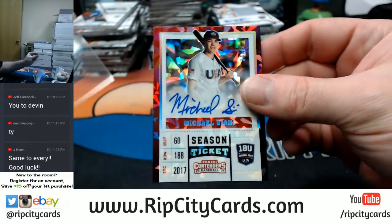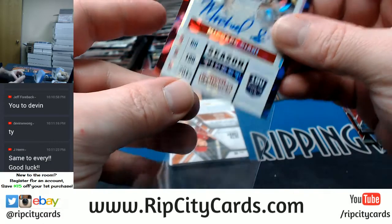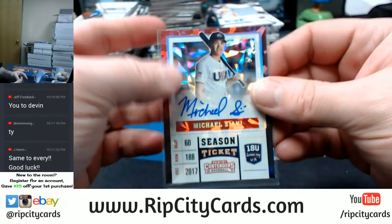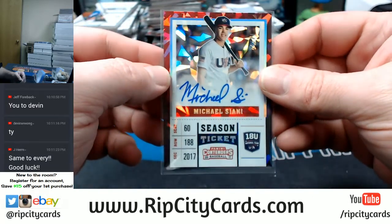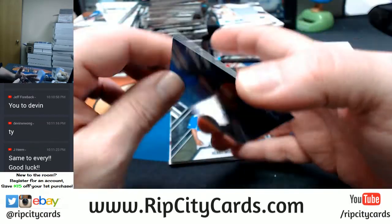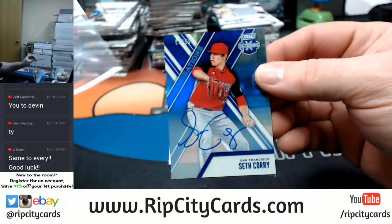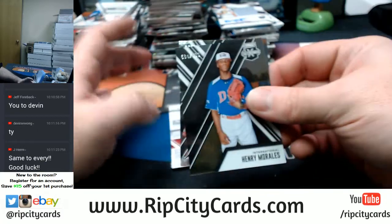Cracked Ice, 24 out of 24, eBay 101 for Michael Ciani, 18 and under. Let's get a proper sleeve for you. Cracked Ice, one of my favorite card variations. Just in case you were wondering. Seth Corey, 50 out of 50, eBay 101 for the Giants.